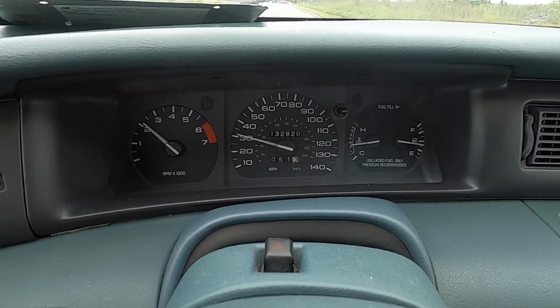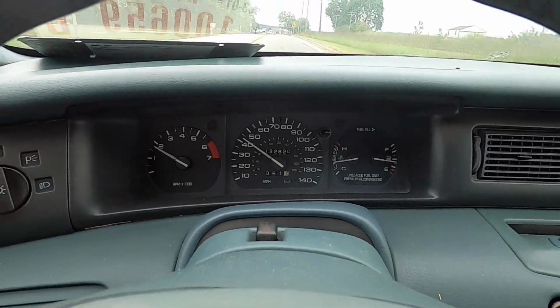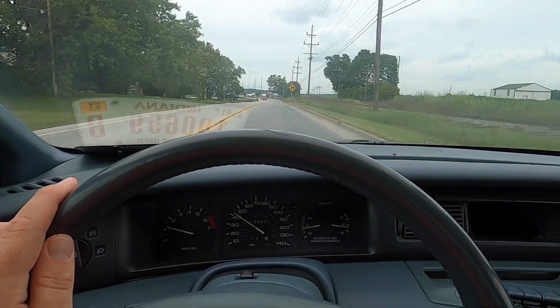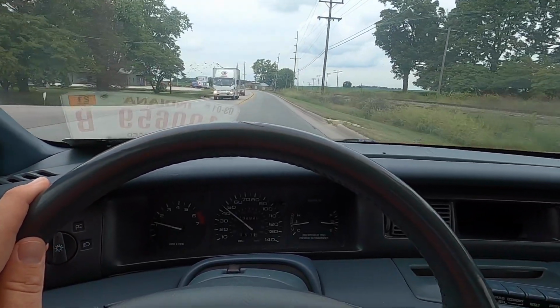Alright, first drive impression of the Mark VIII. I absolutely love the way this car drives. The ride characteristics are pretty firm yet smooth, and I love the way it handles. It's just an overall good driving car.